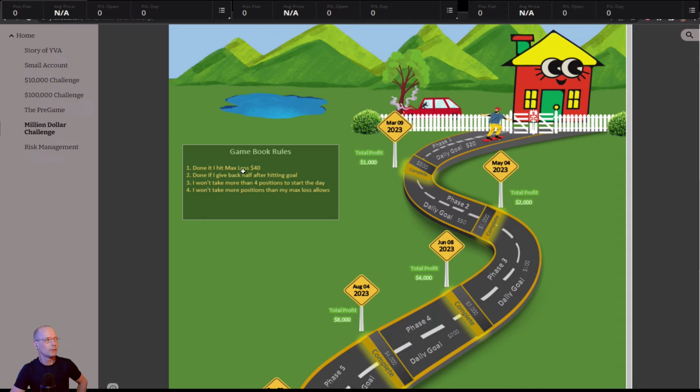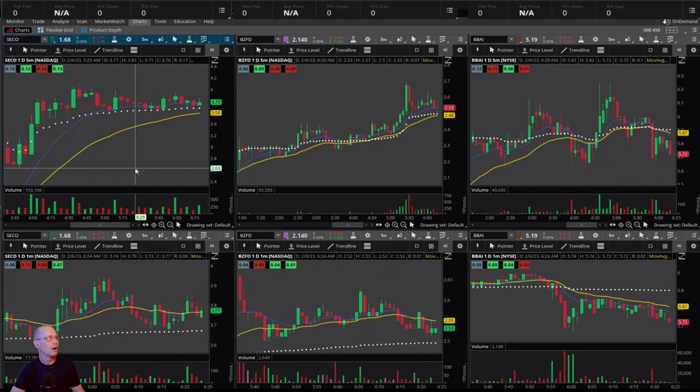So the game book rules today are: I'm done if I hit my max loss of $40. I'm done if I give back half after hitting my daily goal. I won't take more than 4 positions to start the day, and I won't take more positions than my max loss allows for. These are the rules I've developed in my simulated risk trading challenge that I have going on. You can check those videos out on the YouTube channel. But right now, let's get started and look at the charts.